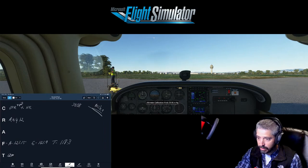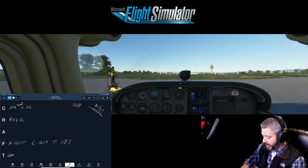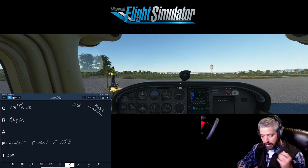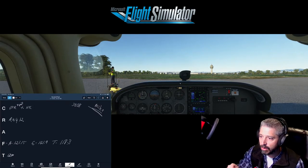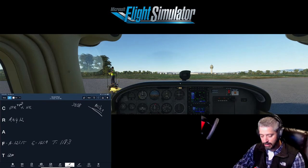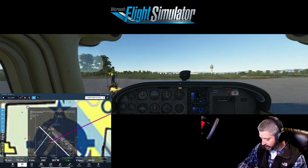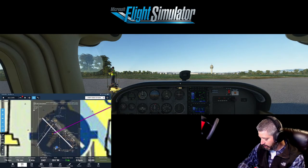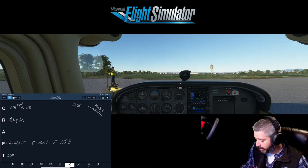So we want 3008. All right, there's 3008 on the altimeter, and information Mike, expecting runway 12. Ground is 121.9, which is already live in the radios. Just to double check one more time, this is Santa Maria ground, and we are Skyhawk 716 Delta Mike. So get ready to make our call here.